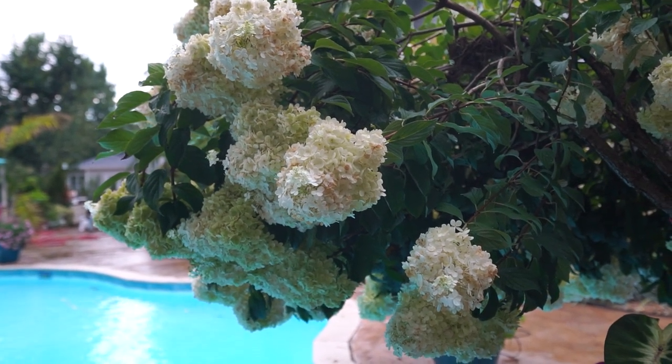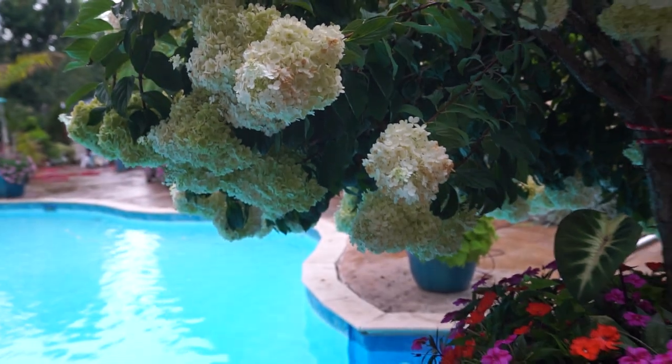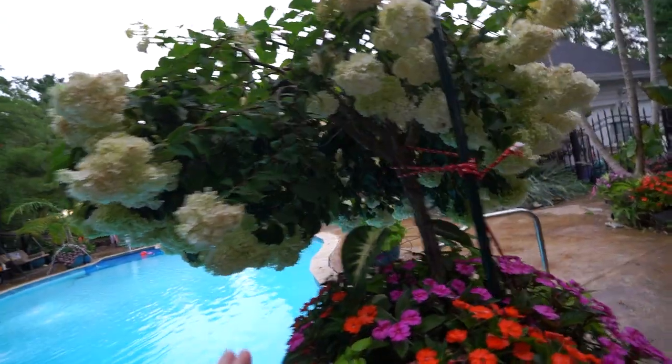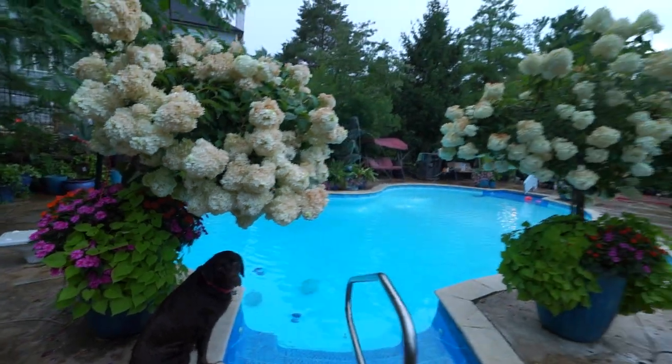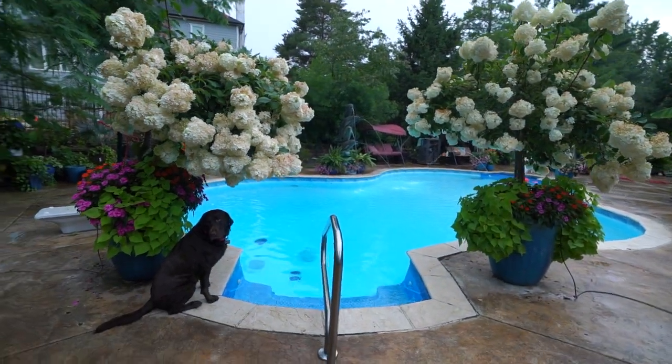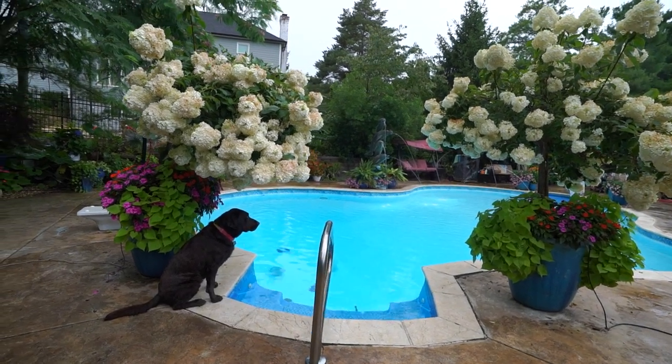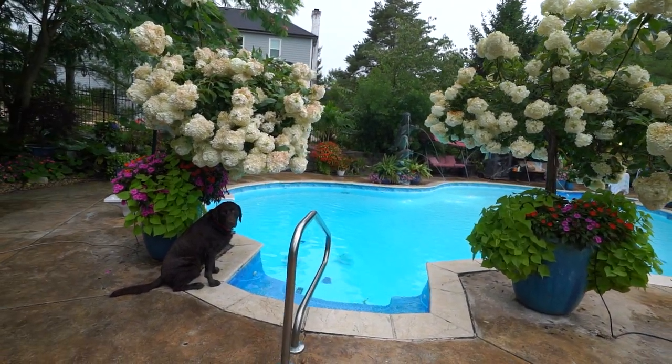I just love these vanilla strawberry hydrangeas so frickin' much. These are massive, absolutely massive this year. Like, I mean, look at how big, they're so freaking huge. Tell me that isn't just gorgeous. I love these so much, and they're only going to get looking nicer and nicer as time passes.